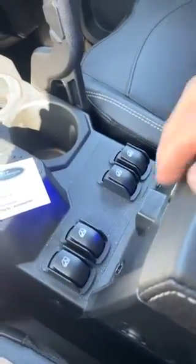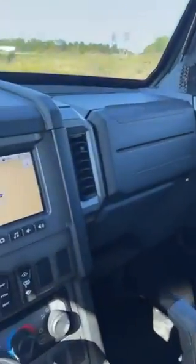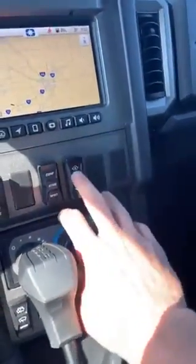Automatic windows, front and rear. Honestly, this vehicle dang near reminds me of a real SUV. Something you would drive every single day. It's got all the creature comforts you could ask for. More amenities than a lot of vehicles come with these days. Like I said, front and rear cameras. You have your winch controls.